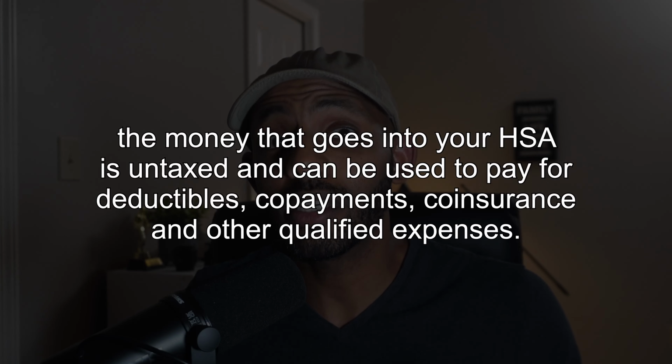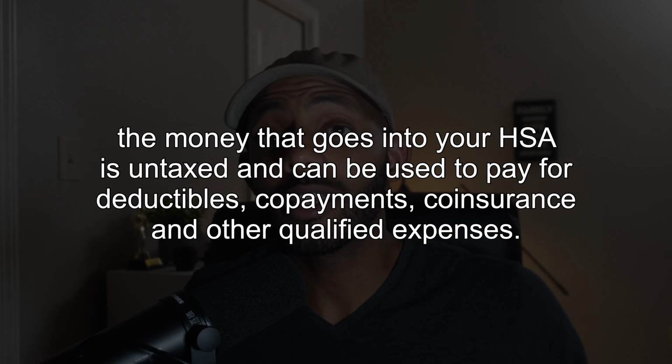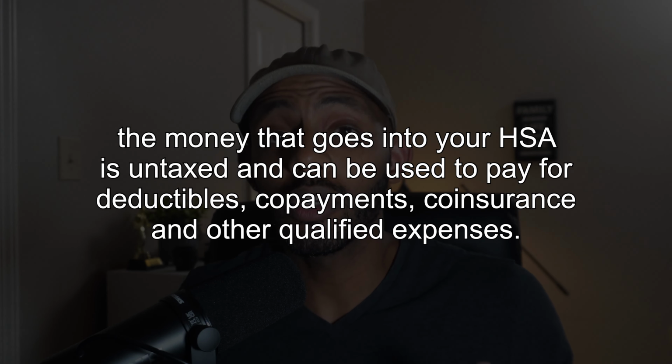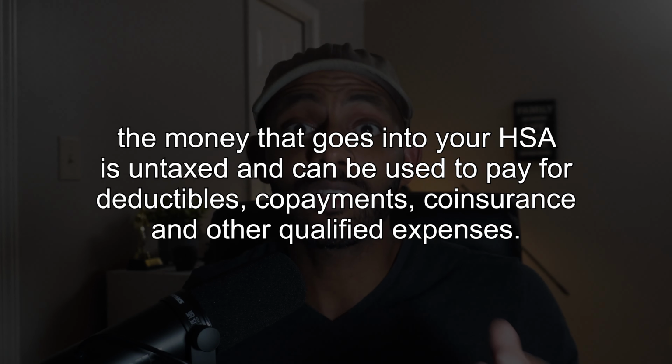There's a huge advantage to health savings accounts because the money that goes into your HSA is untaxed and can be used to pay for deductibles, co-payments, co-insurance, and other qualified expenses tax-free. And you have an investment component of that HSA where you can invest the money and not have to worry about paying taxes year to year. And if you use the money that grows or the money that you deposited for medical expenses, you don't get taxed on the withdrawals because you're using it for qualified medical expenses.